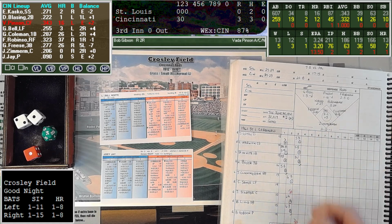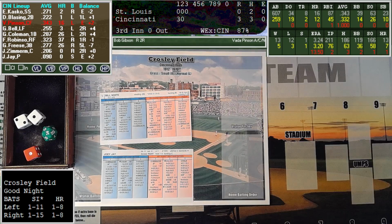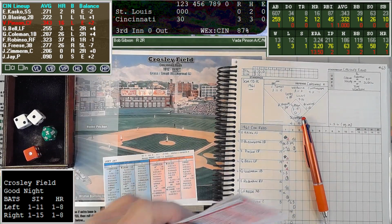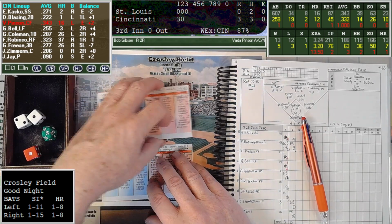So leadoff double by Gibson goes to waste. They've left a runner on each inning. We go to the home half of the third. Cincinnati Reds 3, St. Louis Cardinals nothing. 3, 4, and 5 due up for Cincinnati here in their half of the third.